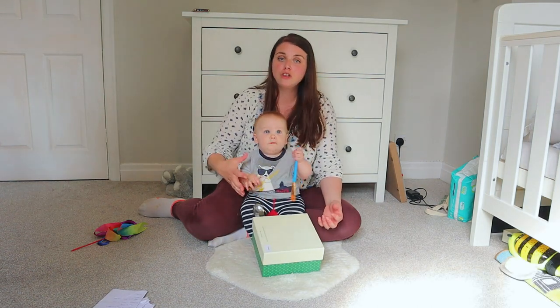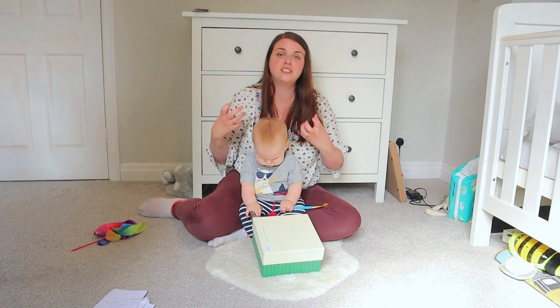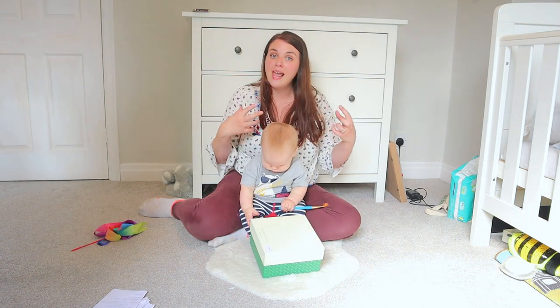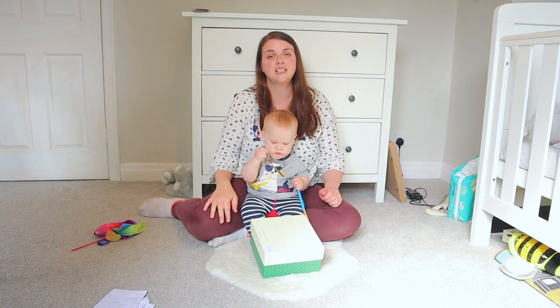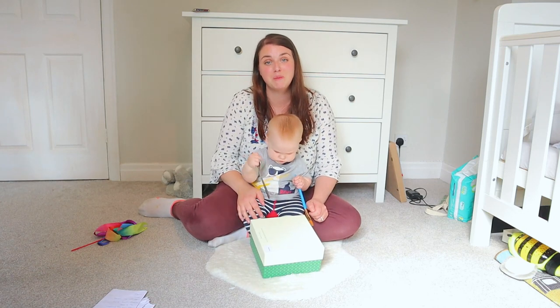So if you've got a baby that's older, like Rupert, then you can let them have a go at tapping for themselves, or just hold their hand and support them so they get used to the idea of moving loudly, quietly, quickly or slowly. If you've got a younger baby, then they will enjoy just listening to the sound and watching you as you play the instrument for them.